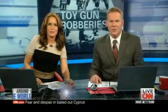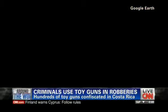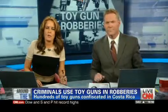Welcome back. Going to take you to Costa Rica now, where an increasing number of criminals are committing robberies using toy guns. They're not exactly your typical plastic toy guns. They actually look frighteningly real, hundreds of them being confiscated from suspects. Our own Rafael Romo has the story.